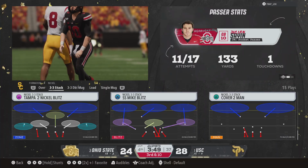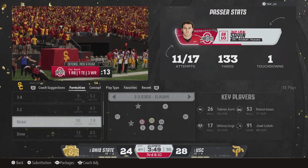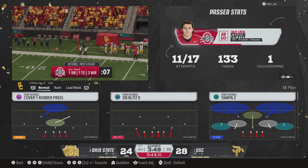Man, the defense took everything away from him. What do you expect him to do? He can't force the ball into traffic and potentially throw the interception. Does a good job of getting out of the pocket, away from the pressure. Just throw the ball away. See what happens on this next down.